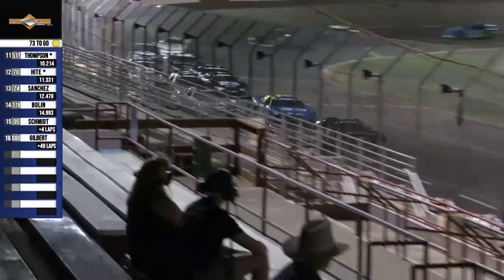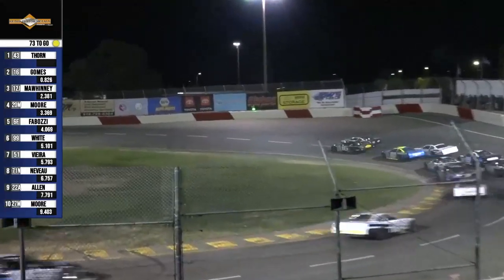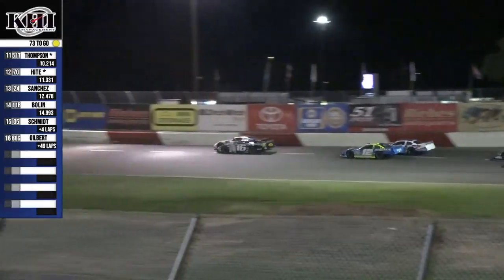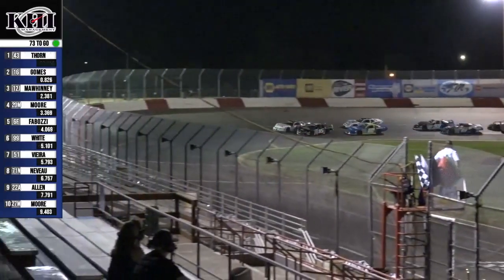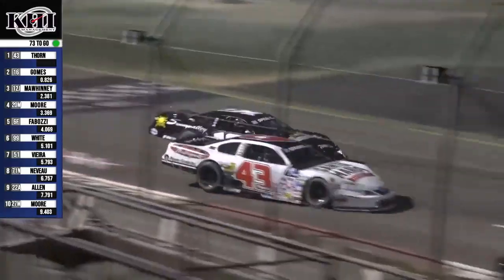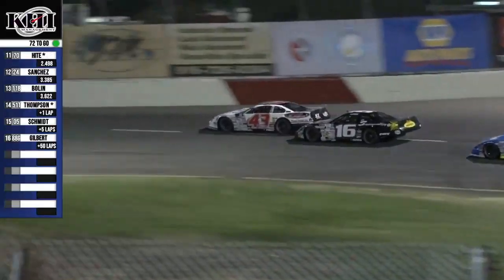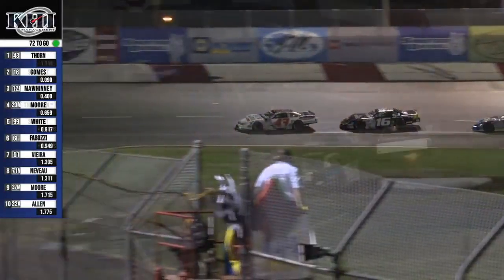Lap 54 restart, and look at the pressure from Gomes on that inside line. He's going to try and take advantage of this one. The most pressure Thorne's seen all race long. Gomes is still holding strong on the inside line. Will Thorne be able to take advantage with that outside line momentum? Yes. He's got a strong, that outside seems to be working better than it did a month ago.